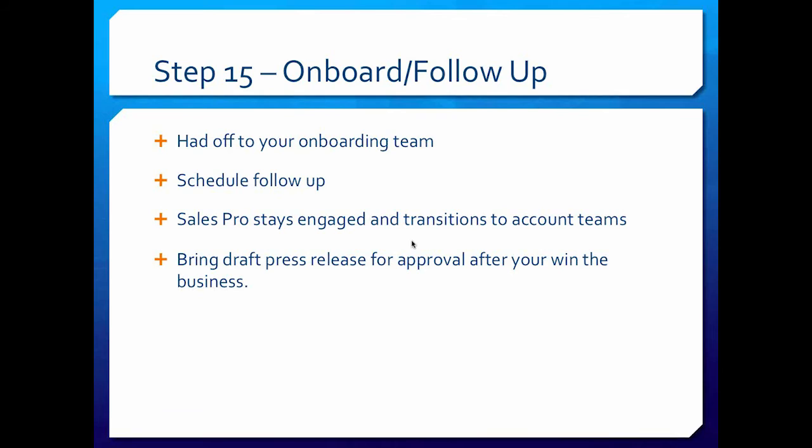If they're coming on board as a client, the sales professional stays engaged and transitions over to an account team, if you're lucky enough to have one. By the way, I have a draft press release for approval while you're there. I have a client in Calgary, Excel Professional Services, who writes press releases on all the new MSP clients that they bring on.